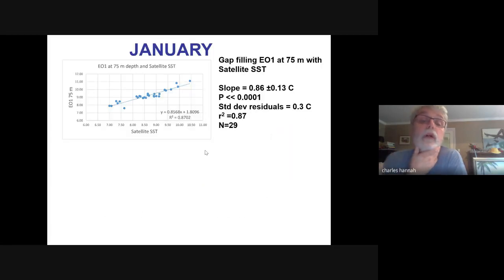So here's the correlation between the satellite SST and the subsurface temperature at EO1 at 75 meters. We're ignoring all the other temperatures we got, just going to do time series analysis at this one location. And it's actually quite good.